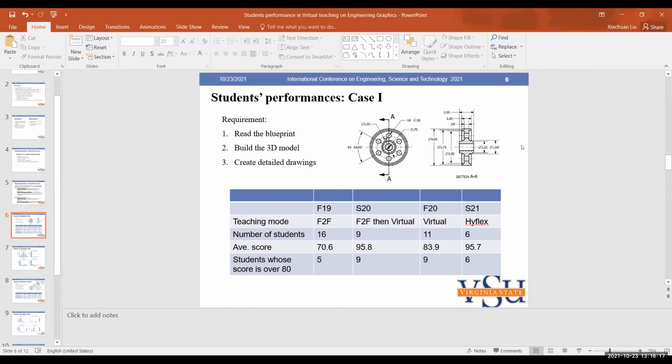In the first half of the semester, students already learned the basic principles of graphics, for example, the 3D model and some graphics principles, like the line series, dimensioning, and sectioning. Okay, so after the midterm, the first class practice requires the students to read this blueprint.